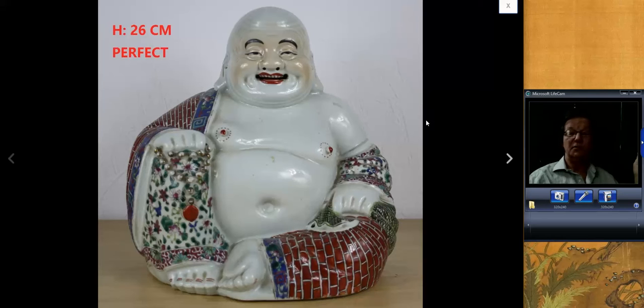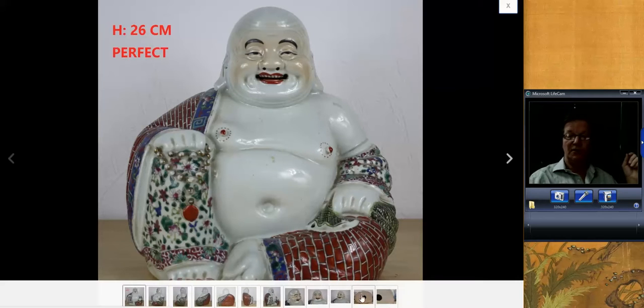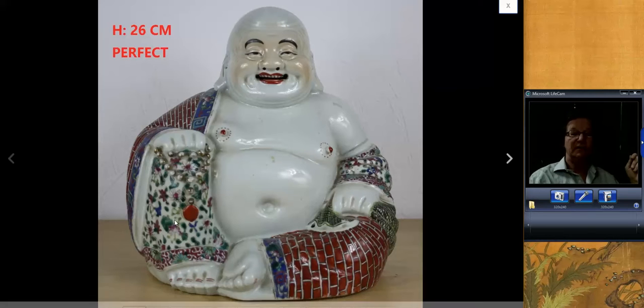And then there was this Buddha. I call these brick Buddhas because they have this sort of brick pattern on their robes. A couple of years ago, we had a lot of them. It came out of one collection. The guy had, I think, 30 of them. And here's another one, 26 centimeters, so it's a little under a foot tall. Nice example, good skin color here.